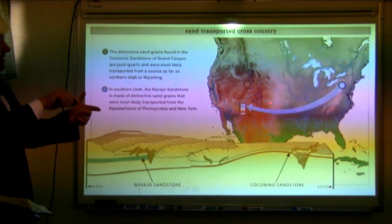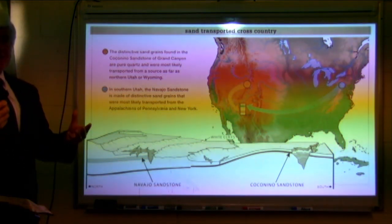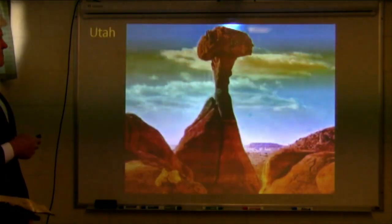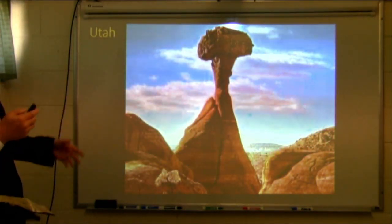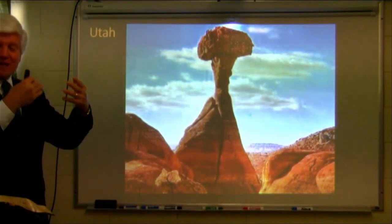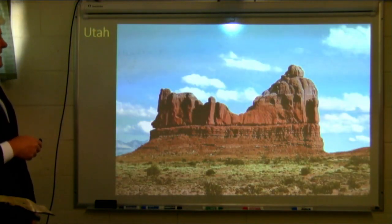Things here that came down here, things that came down here. How do they explain it? I don't know. We can explain it. Again, the flood is what caused that. Again, that's a very interesting thing. That didn't happen with wind erosion. You had a lot of water very quickly that washed something like that away.